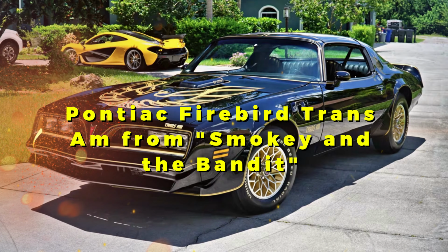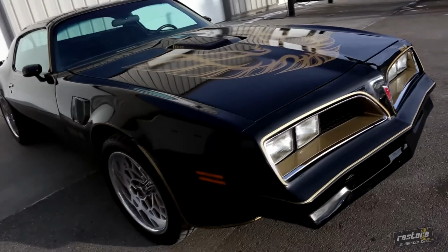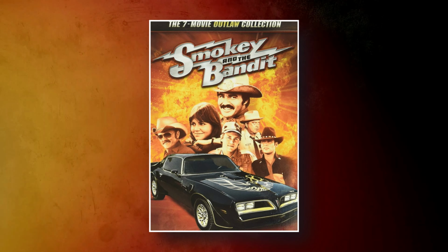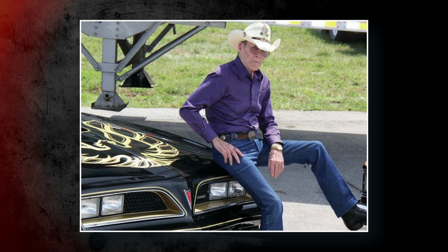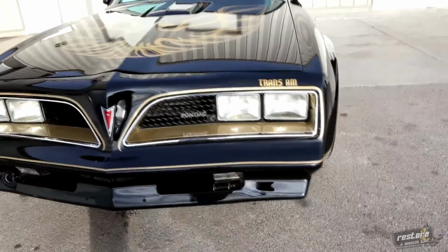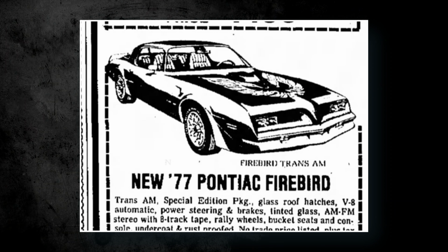Pontiac Firebird Trans Am from Smokey and the Bandit. The 1977 Pontiac Firebird Trans Am from Smokey and the Bandit was a Universal Studios promo car, one of the few that survived the movie's high-speed, stunt-packed chaos. Needham knew what he was doing when he picked the Trans Am. He needed a car that could hold its own in wild chases, take a beating, and still look like $1 million. He saw an ad for the soon-to-be-released 1977 model and pulled the trigger.